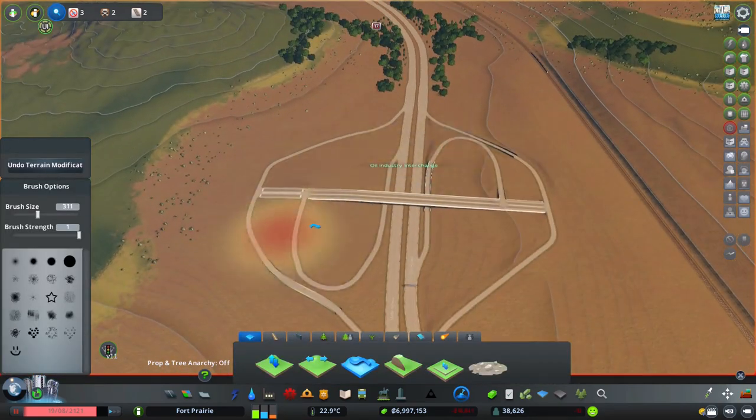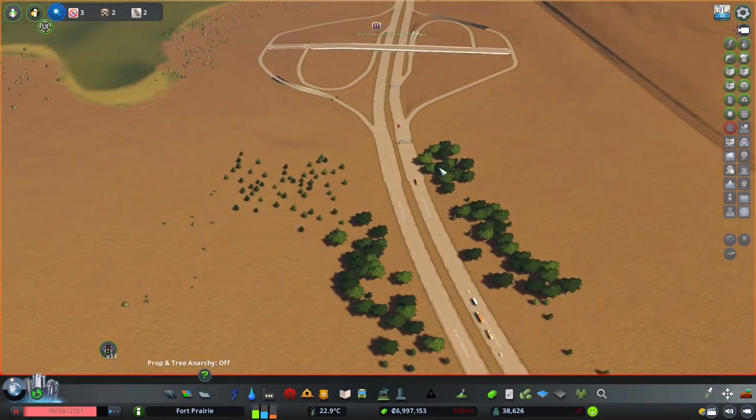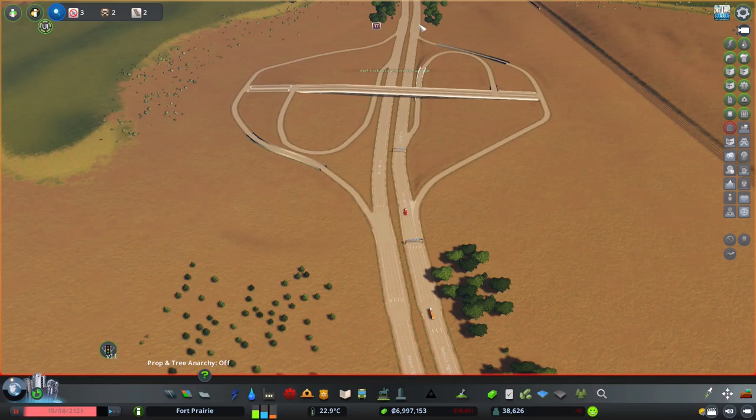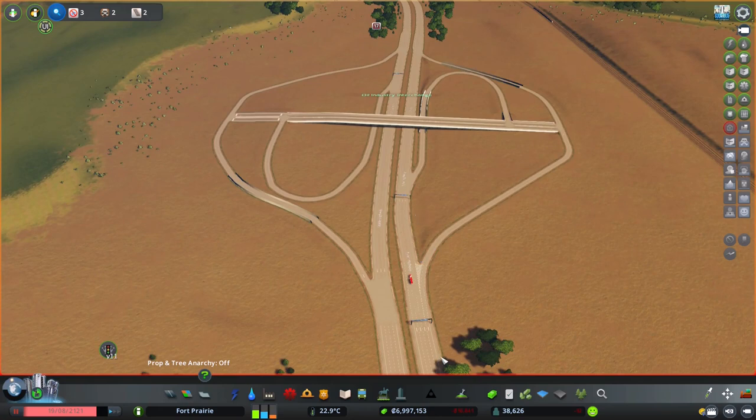Well, technically, this works fine. This works as a great Parclo interchange. If you're coming from this direction, you want to go straight, you stay on the highway. You want to get off on the right-hand side, you can just do that. Bada bing, bada boom. Or if you want to go on the left-hand side, you take the curve so that you take a right on this road.